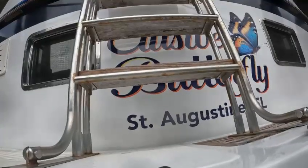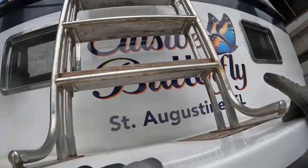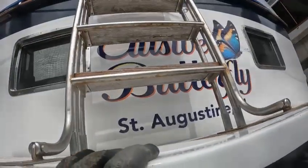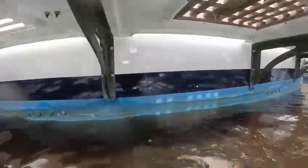I'm here at Lamb's Yacht Center. This is Elusive Butterfly. Before I show you the hull, I do want to let you know your zincs. You have one DP612, that's your transom zinc, and then you have four 1 3/4 inch shaft zincs.